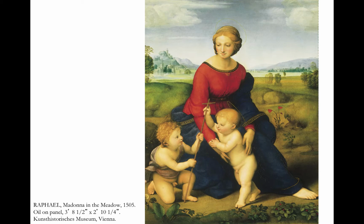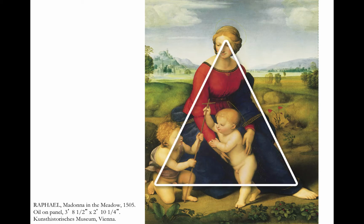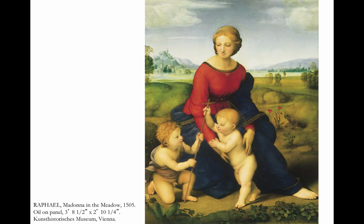We see, again, a pyramid shape to our figures. The Madonna here is a large looming figure taking up the entire space. We do have some landscape, a deep landscape. Notice the atmospheric perspective that's happening in the background in the city. So it's a large space, but the Madonna is taking up the majority of that. And again, we have John the Baptist as well as the Christ Child.